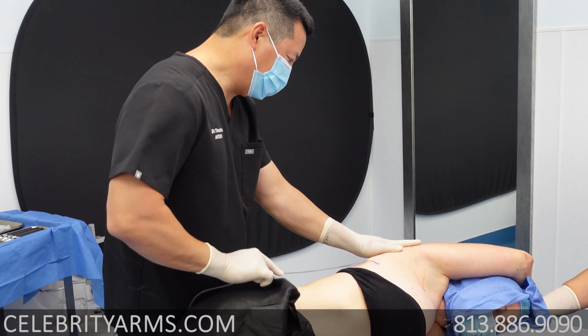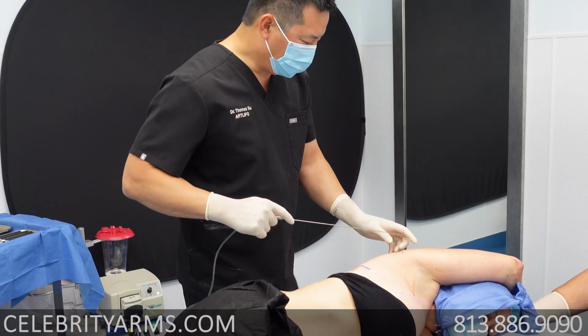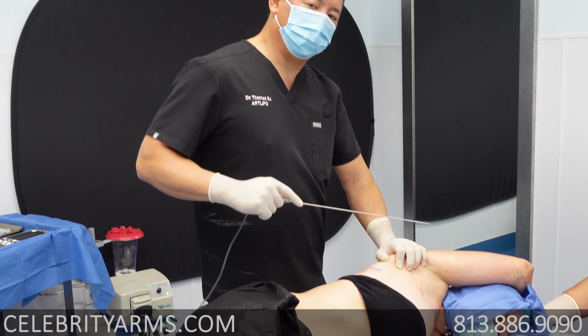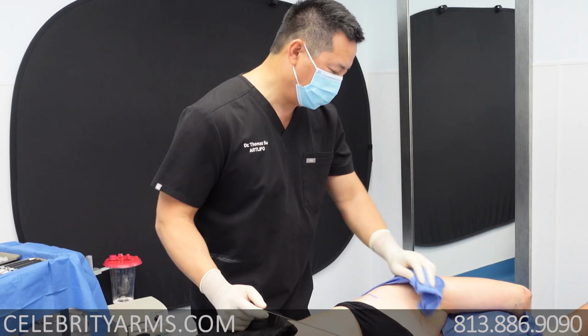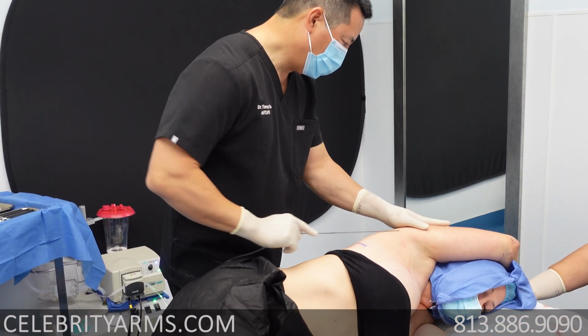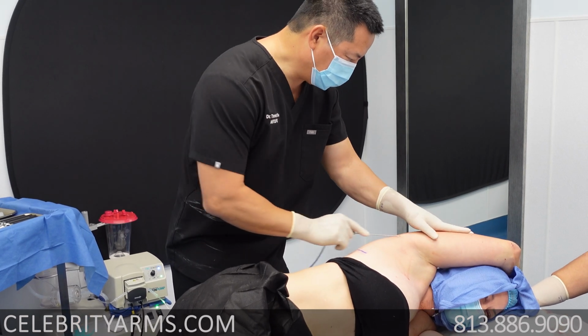It can make a difference because that fat bulges out when the arm is down at the side. So what's near the armpit will bulge either in the front or bulge out to the back, actually making the appearance of that upper back bulge or bra bulge. Nobody likes a bra bulge.